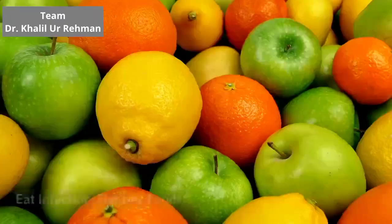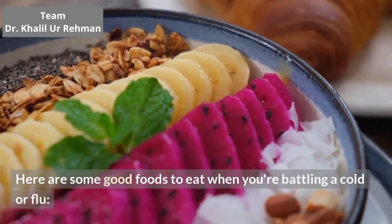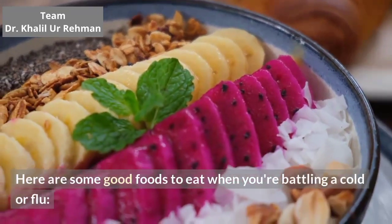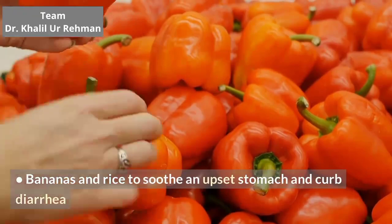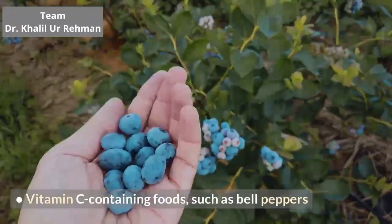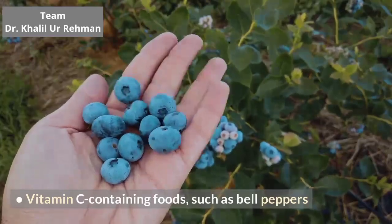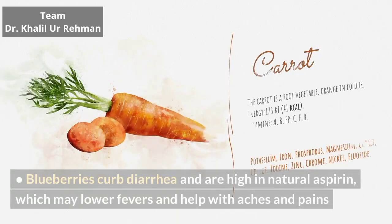12. Eat infection-fighting foods. Here are some good foods to eat when you're battling a cold or flu. Bananas and rice to soothe an upset stomach and curb diarrhea. Vitamin C containing foods, such as bell peppers. Blueberries curb diarrhea and are high in natural aspirin, which may lower fevers and help with aches and pains.